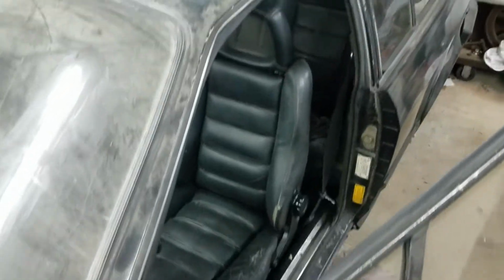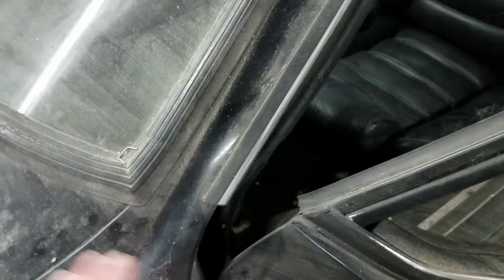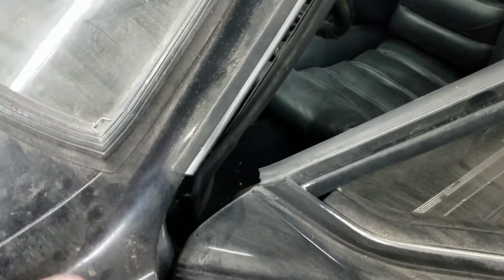They're rusty there. This is a no sunroof car. The advantage of that is the window frame is totally solid. All the sunroof cars rust out right here because the drains are bad. This car, you've got none of that.